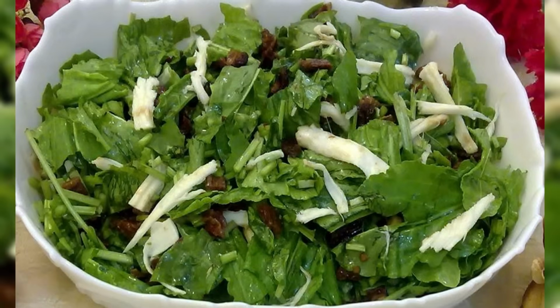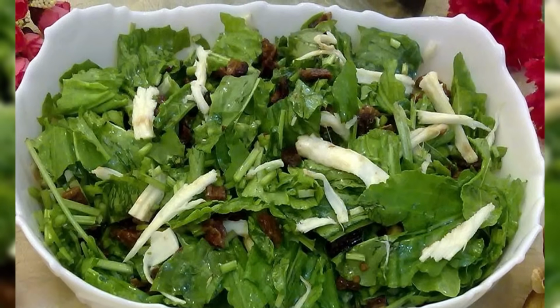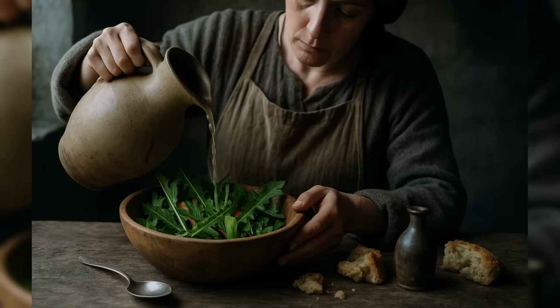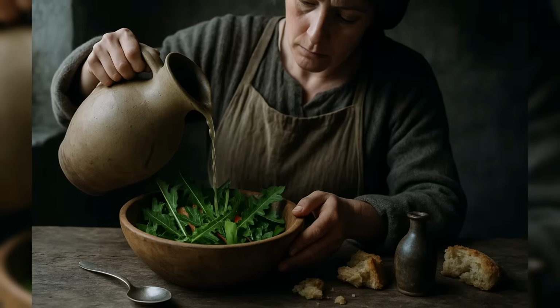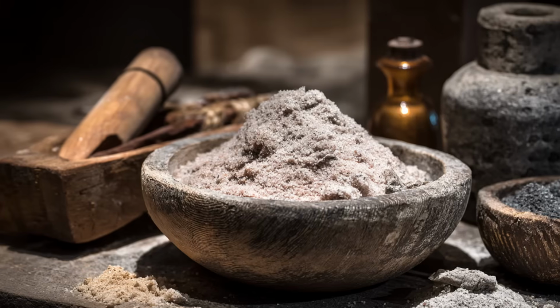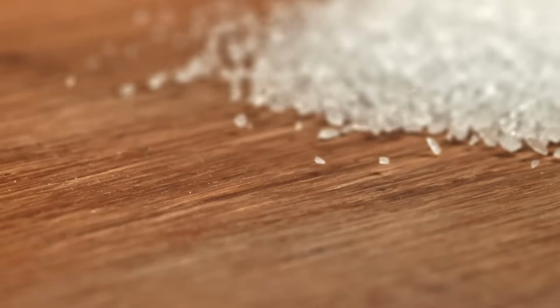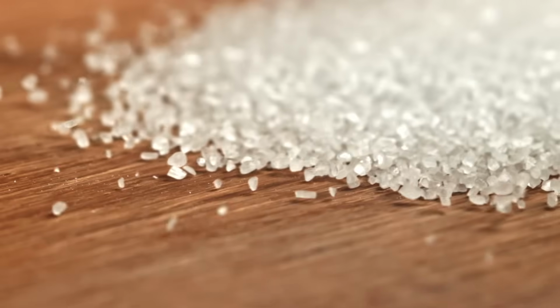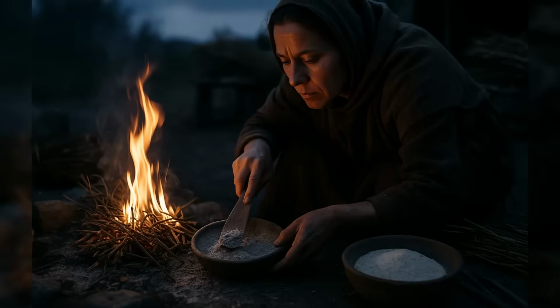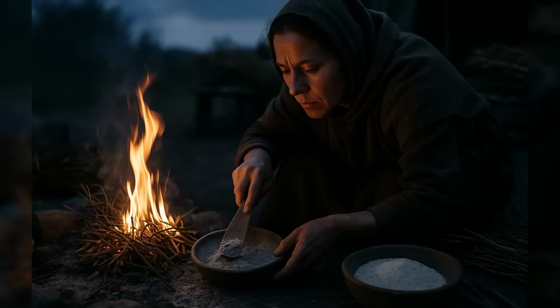The dressing for these salads was necessarily simple, since fancy oils and vinegars were expensive luxuries. Most families made do with whatever vinegar they could produce from leftover ale or wine. Ash salt represented medieval innovation at its finest. Regular salt was expensive enough to cause family disputes, so creative cooks learned to make their own salt by burning specific plants and collecting the mineral-rich ashes.